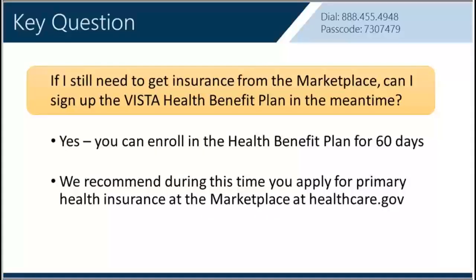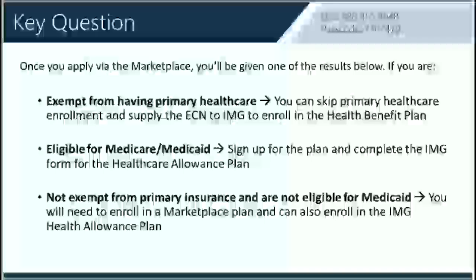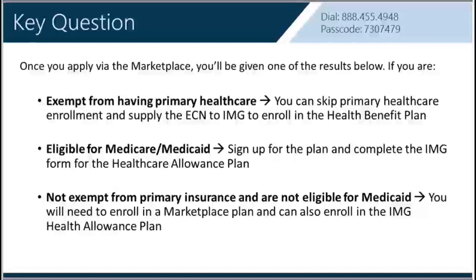You can enroll in the Vista Health Benefit Plan for 60 days. During this time, we recommend that you log onto healthcare.gov and you apply for primary health insurance. And once you apply for that primary health insurance via the marketplace, you'll be given one of the following results. The first possible result is that you are exempt from primary health care. And when that happens, you'll be given that ECN, or that exemption certificate number that Matthew mentioned earlier.